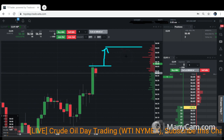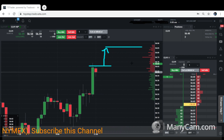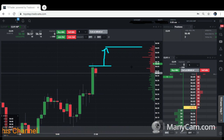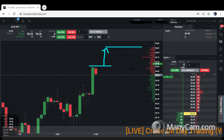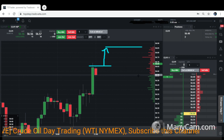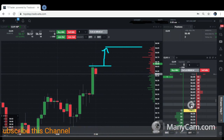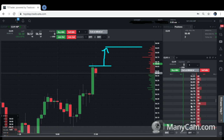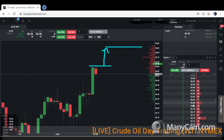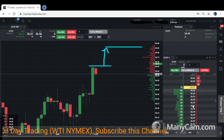The TP is 56.85, which is around 17 ticks. Looks okay. You can double up by trading two position sizes, but today I will go for one position size. Let's take a look at the volume. Okay, there's a high volume waiting at 56.75. This is the highest at this moment on the upper side, and we haven't seen anything above.